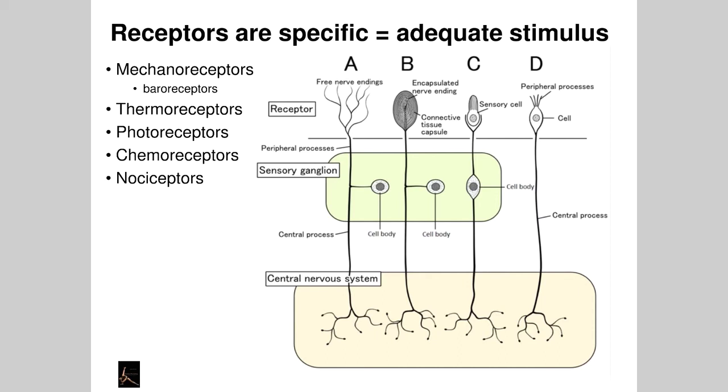Okay, if it's temperature, then a thermoreceptor can be stimulated by heat or lack thereof. And so the heat is going to open the receptor and bring it to threshold. If there is no heat and it doesn't open it, then the brain actually interprets that as cold. Okay, so we really don't have a receptor to feel cold, but our brain interprets the lack of heat as cold.